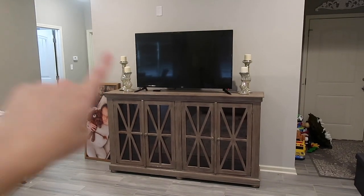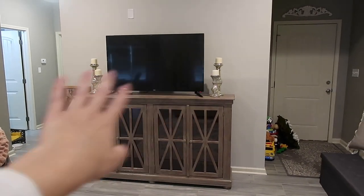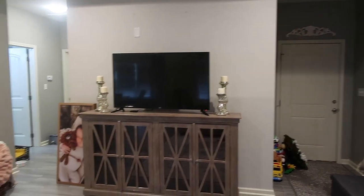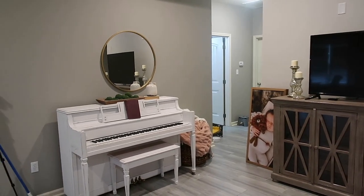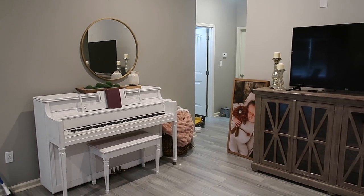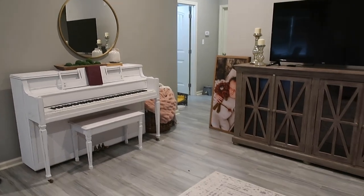But I think this is the wall that we're gonna do the family photos on. We're gonna do a whole bunch of family photos and then the lights at the top. And then over here, we're gonna do the board and batten with a mirror and a little slim table so that it'll be easy to walk through in the hall. And we're gonna close our living room back up.